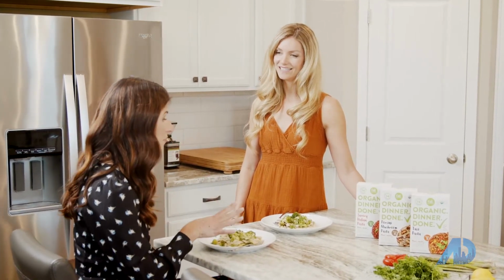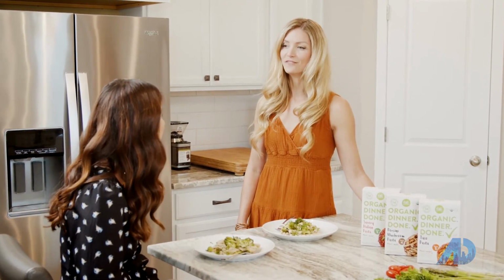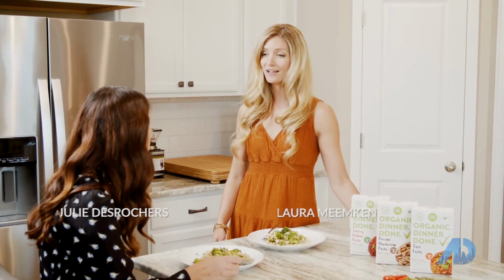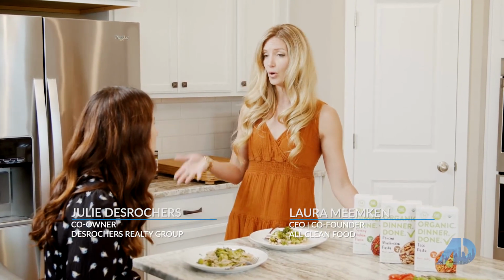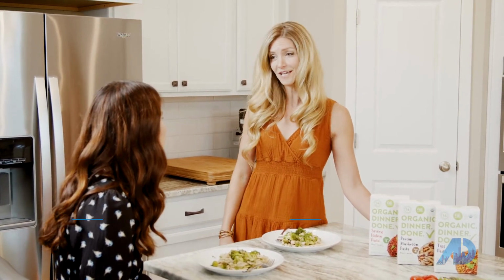Now, we saw the 4 pastas that you have, but it sounds like you have some things in the works. Are you able to tell everybody about it? Yes, we have a lot of things coming up. So this summer, we're gonna be launching a vegan mac and cheese, or a couple vegan mac and cheeses. Again, they'll be free from the top 14 allergens, so good for all around the table, organic, no preservatives, additives, or questionable ingredients, and they're gonna be super kid friendly. So really excited about that.